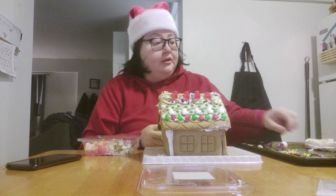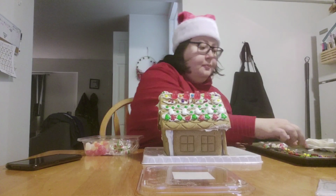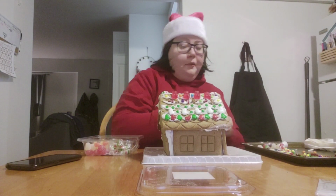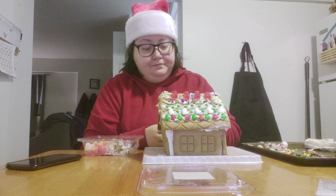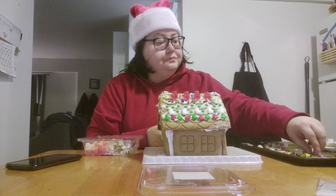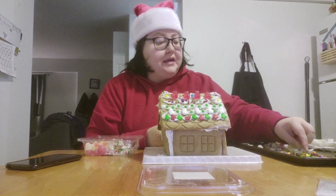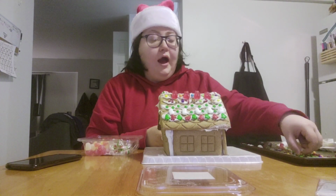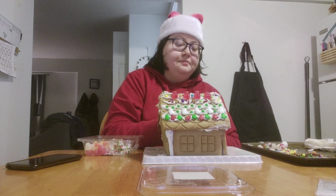I'm gonna have so much fun eating all those candy later. Nope, you're missing a leg. Sorry, I want slight perfection on my house. You'll get eaten, though. I don't know if this house will get eaten, actually. I think it will. Mainly because of the gummy bears.